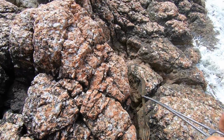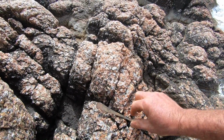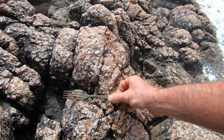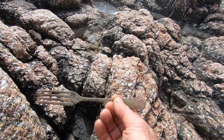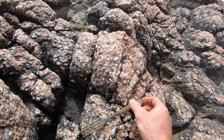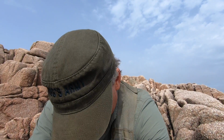I'm hoping to find like a US Navy something. A Navy utensil. That's definitely not, I guess I'll just, oh, it is, look. What does that say? U.S., is that a USN? Put a little bit of sea salt on it. There you go, bubby. So we know the Navy guys were out here.